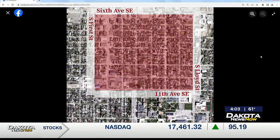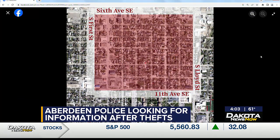Aberdeen Police Department is asking residents of certain neighborhoods to check their security cameras after a string of thefts and burglaries. Police say stolen items have included guns, vehicles, and other property, and the crimes appear to be occurring in two areas. You can see those on your screen right now. The first area, south of 15th Avenue Northeast to 12th Avenue Northeast, between North Dakota and North Penn Streets.